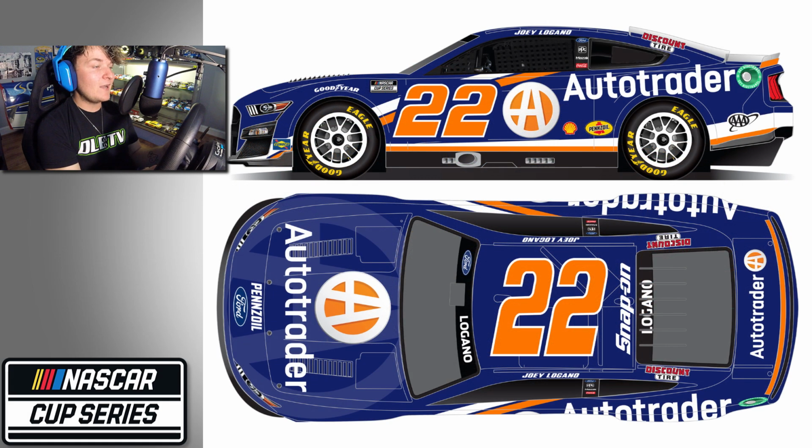But this beauty, the Auto Trader machine, very underrated. We've seen Austin Cindric running an orange Auto Trader car, while Joey Logano is going to be in a blue Auto Trader car with a big A for Auto Trader on the hood. Looks great, man. A lot of small designs going on with this car. I do like that the 22 is very thickened up where it doesn't run in with the other decals.